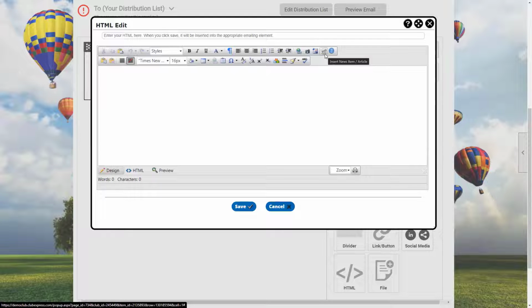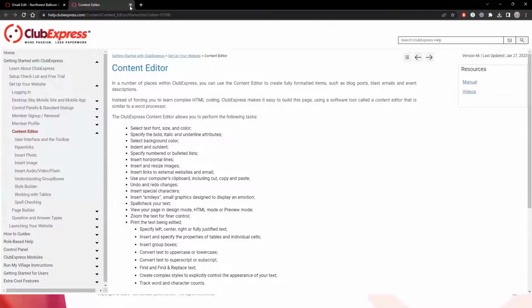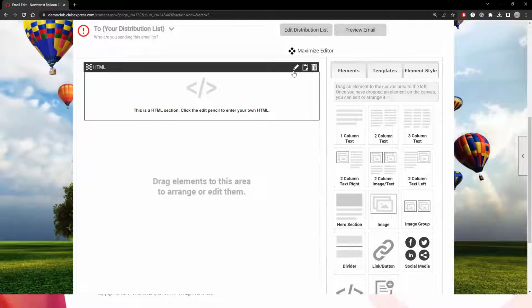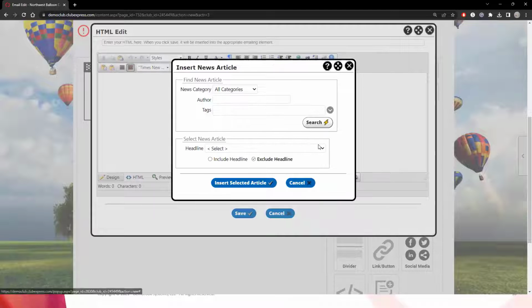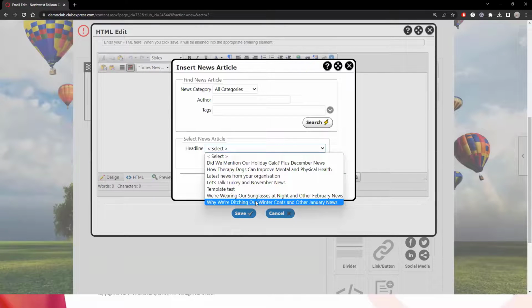If I select insert news item or article, not the help icon, but if anyone is interested, the help icon will in fact take you to the help system. So we'll go ahead and select this and select our news article. And now I can choose my individual category to narrow down my selection, or I can just select search and choose from all of my active newsletters.